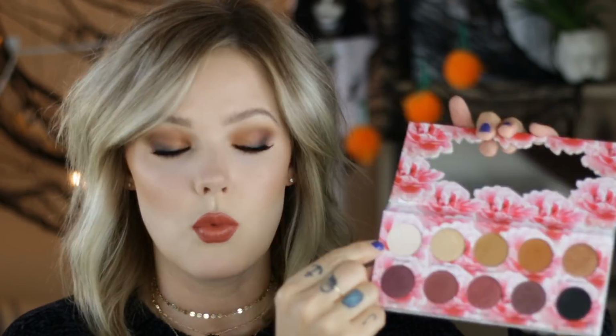The negatives, I would say the eyeshadows are a little bit powdery. Okie Dokie is the worst, and Quirky is probably second in line. I mean, you can make it work. It's not terrible. This is not the best palette I've ever used. It's not the worst palette I've ever used either. It's somewhere right in between. It's handy dandy, you can pull it out and travel with it.